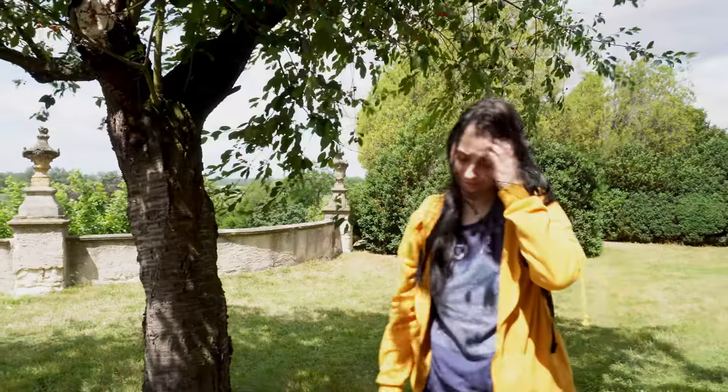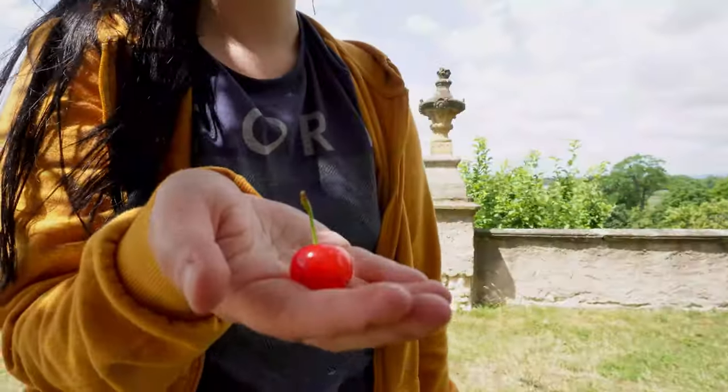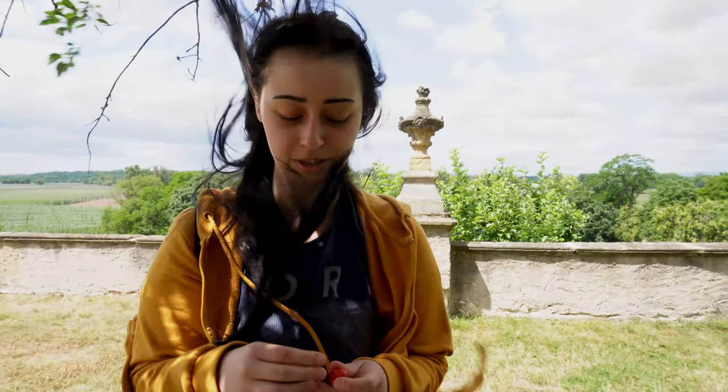It's so windy, my hair is messy. What's your problem? What is my problem? Yeah. I cannot reach those cherries, I want some. We have one cherry now. No, we did. Of course, why not?